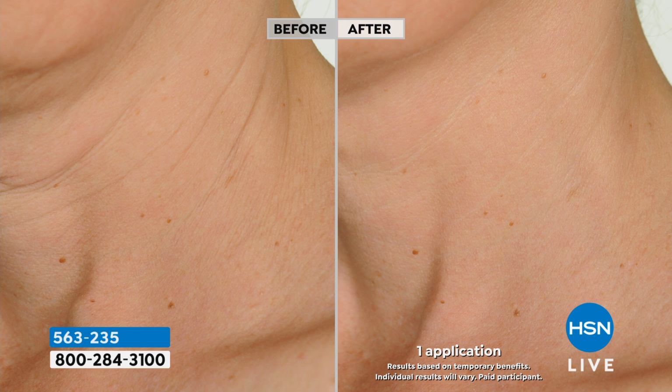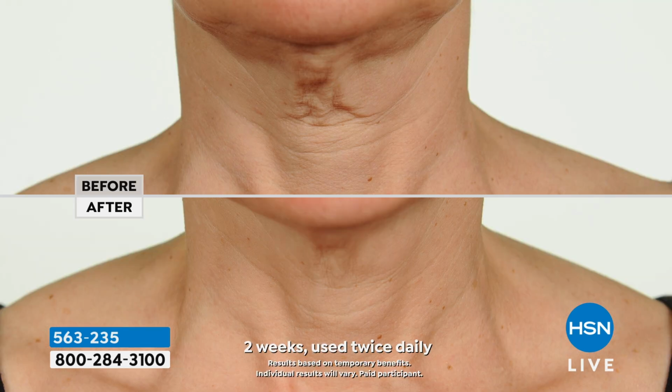Now, take a look here. Look at the lines, gone. Look at the after. Now, these are untouched pictures. The lawyers look at them. I know. Bobby was saying, have you ever seen the lawyers looking at the pictures? God knows they see every speck, every beauty mark.